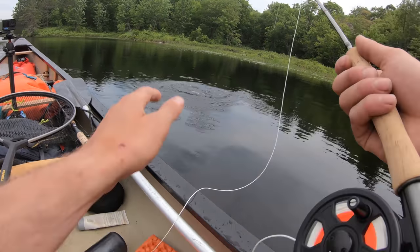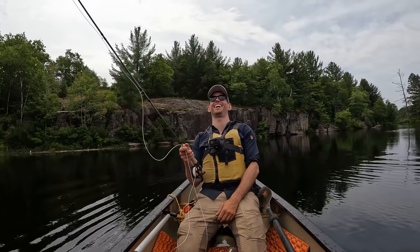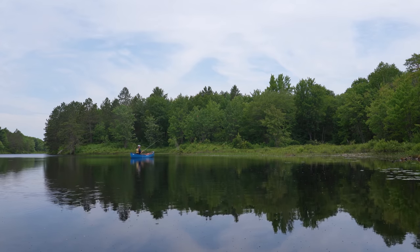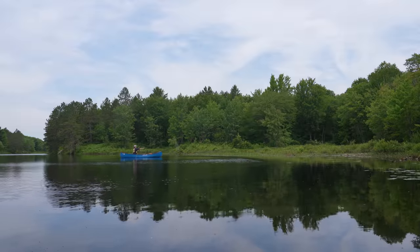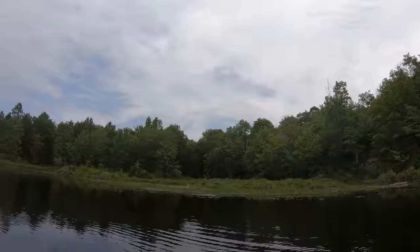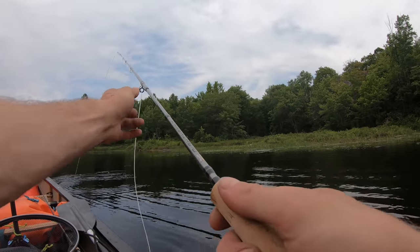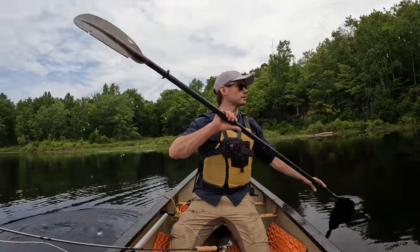Start with a whole bunch of this line. Whoa, we got a bite. Oh, come on. Okay, so we're gonna catch something today. That's cheating. That's so funny. I had a fish on. I didn't hook it though. Oh God. All right. Let's try this again. Yeah, we got like 3 feet out there. Come on. Oh God, this is pathetic. I'm gonna get this. Maybe not today, but one day.